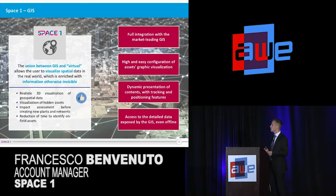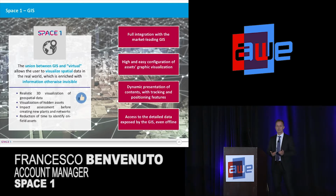Okay, I would like to spend a few words on the third product of the application suite. It's the Space1 GIS. By exposing GIS data, we are able to visualize on any device assets that are located, for example, underground. So the technician working in the field can go out with the head-mounted display or the tablet and really display in augmented reality such layers that are located underground. Just by tapping on the layer, they can also retrieve additional information about that specific asset. And so they can understand the impact, for example, of a certain layer in the environment, and they can really reduce the time for identifying specific assets in the field.